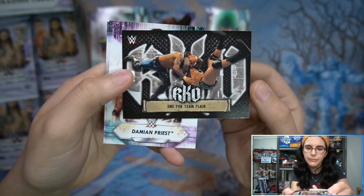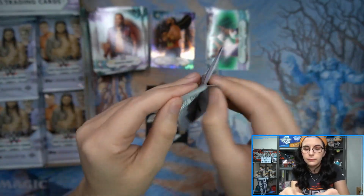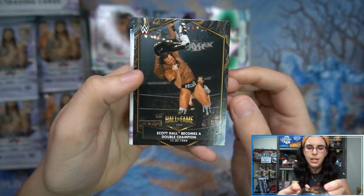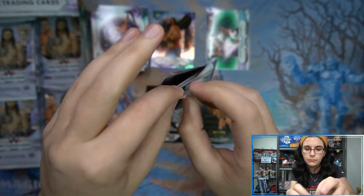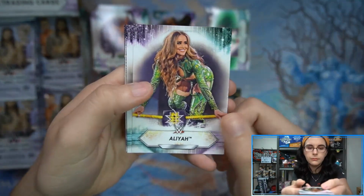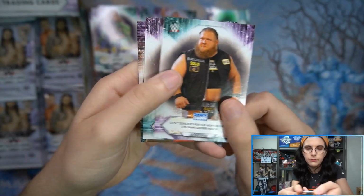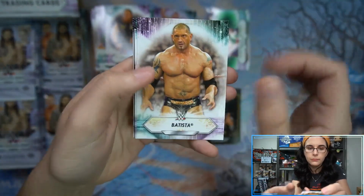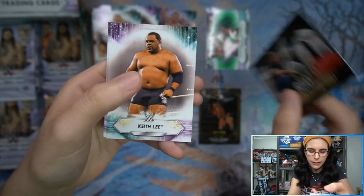RKO insert, one for Team Flair. That's RKO number 8. Hall of Fame insert, Scott Hall becomes a double champion. That is number 13. Chad Gable, White Sparkle, number 144. Another RKO insert. We have laying out the Immortal One. It is RKO number 2.